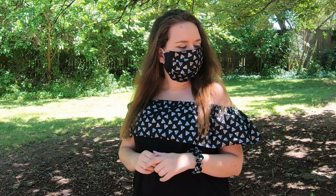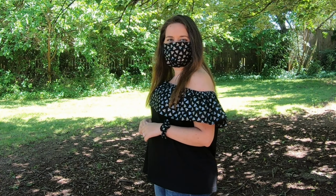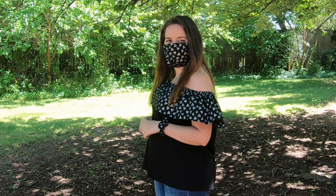Speaking of making face masks, I made a face mask to match this as well. There was a good bit of fabric left after making the ruffle. I really liked how this shirt turned out, so I'm definitely going to be making another one.